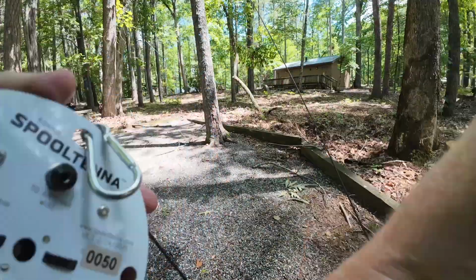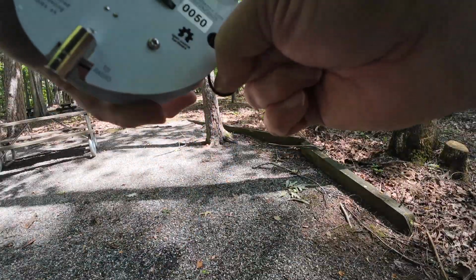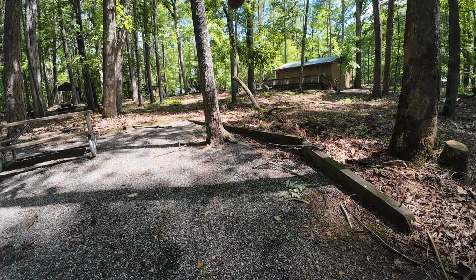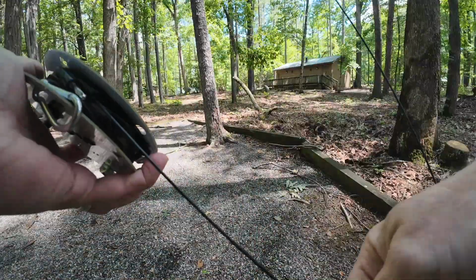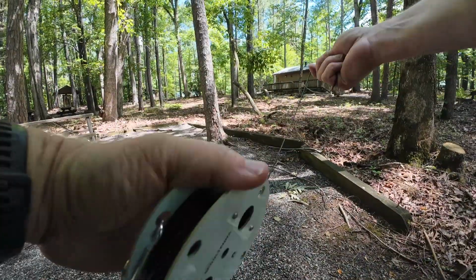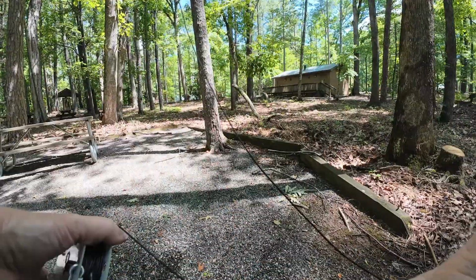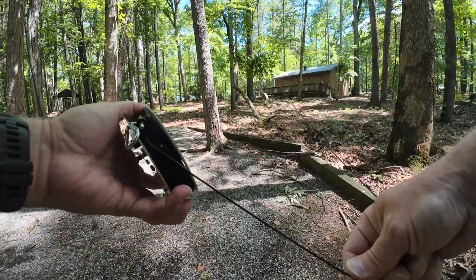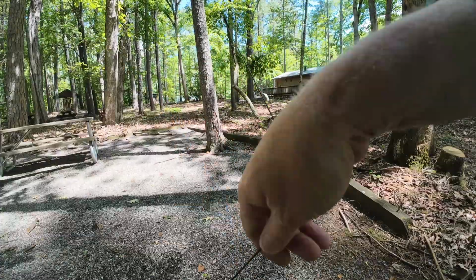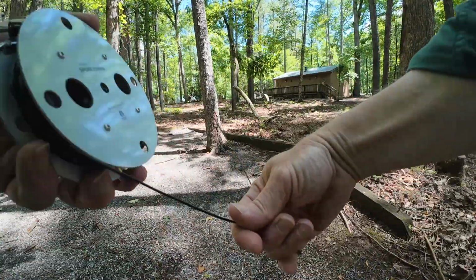Putting it in all the way. This branch is putting a little tension on the line, but it is not going to move from there, so it's going to be what it is. Oops, sorry. Let's see. One thing I could do if I really wanted to would be string the other end of the line up and pull it across, but I'm not going to do that. I'm not going to go to that kind of trouble. Not worth it. Whoops.